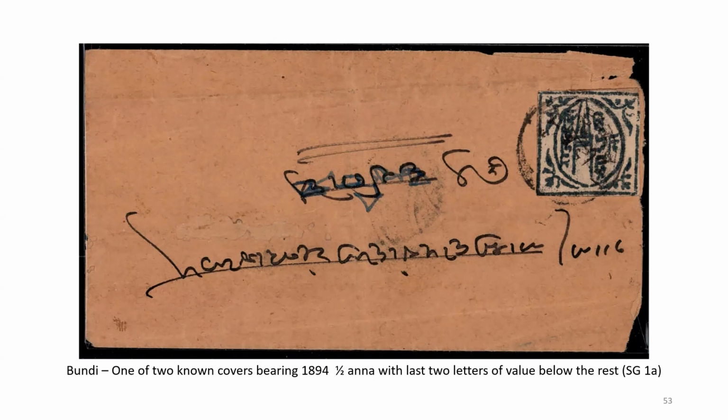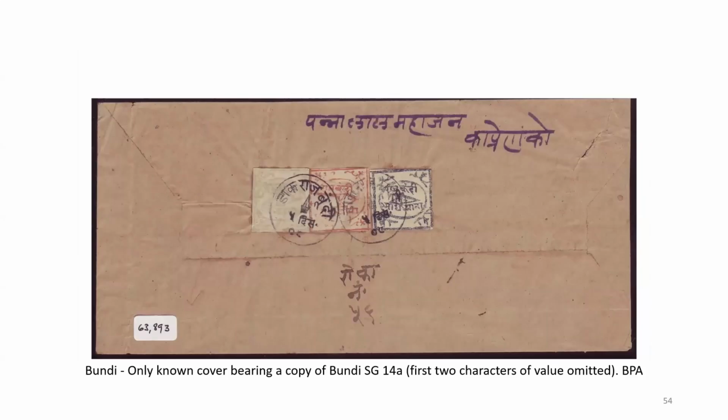And this, of course, is listed as Stanley Gibbons number 1A. Here we have a beautiful 3-color franking, but the best part of this cover is the fact that the stamp on the left, the 2 annas, the first 2 letters, which spell do, meaning 2 in Hindi, are missing. It's listed in SG as 14A, and it's the only known copy of this stamp used on cover.